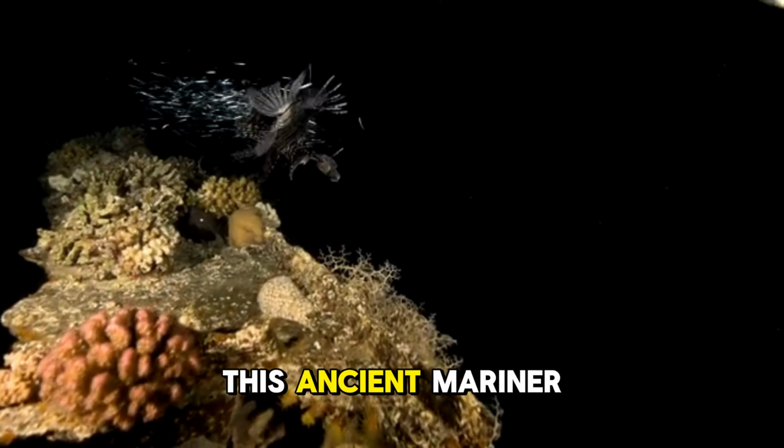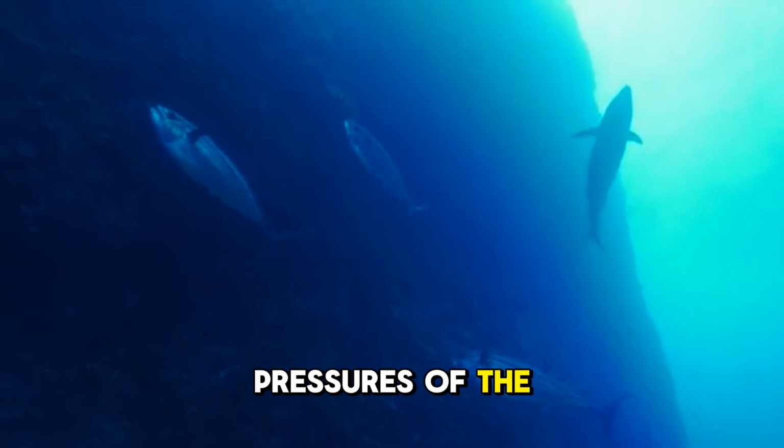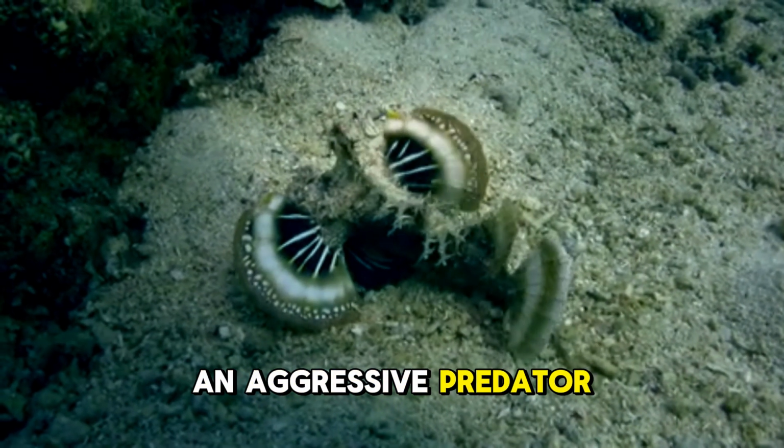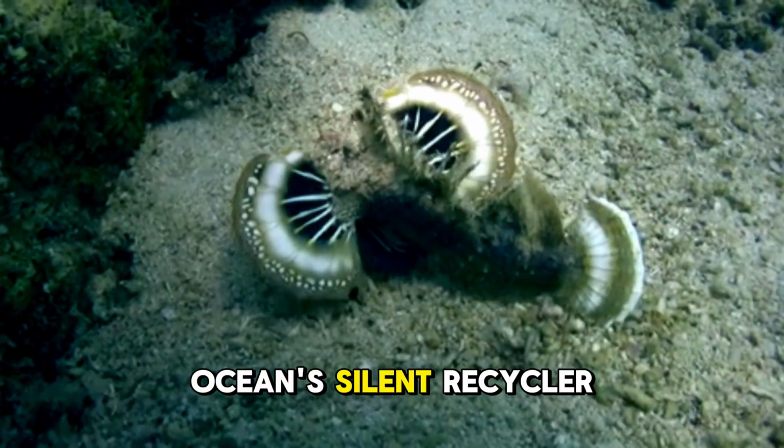Every night, this ancient mariner begins its vertical migration. It rises from the crushing pressures of the deep, sometimes ascending hundreds of meters, to hunt along the darkened slopes of coral reefs. But it's not an aggressive predator. The Nautilus is the ocean's silent recycler.